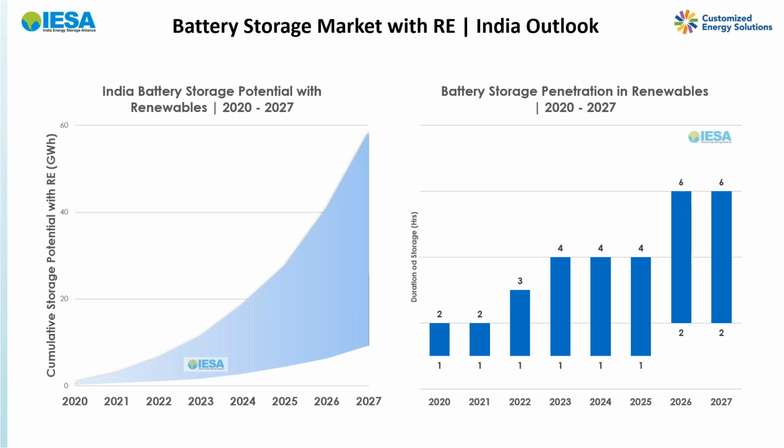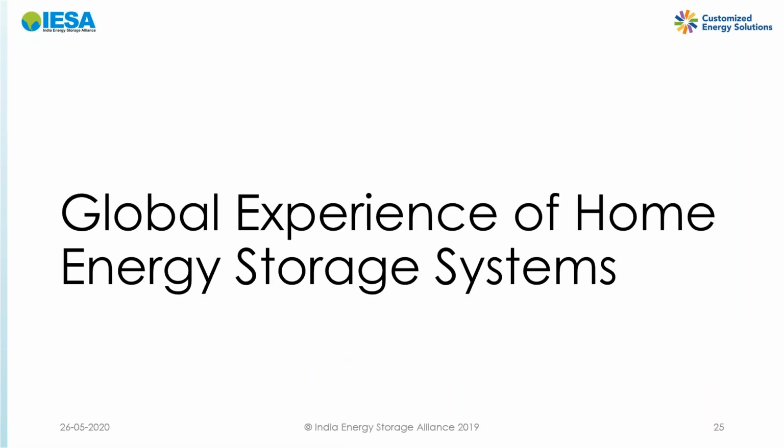There are projects where, except for some of these large SECI tenders where they are already asking for 4-hour storage, the other projects will be somewhere between 1 to 2 hours of energy storage installations, especially in the commercial industrial customer segment. But going forward beyond 2023, we expect that the 4-hour configuration could become more of a standard option, and beyond 2025 we actually expect the systems could start moving towards 6-hour or bigger systems.